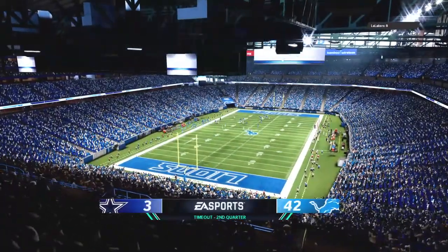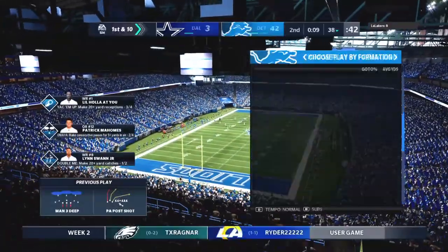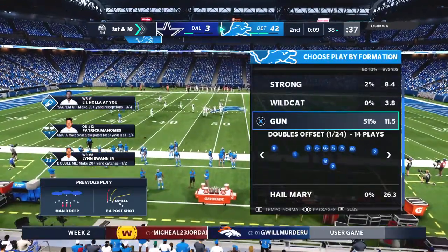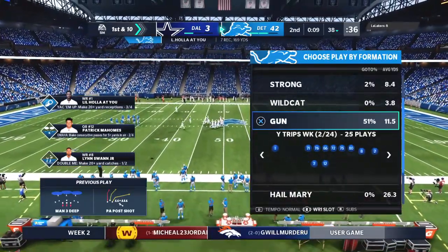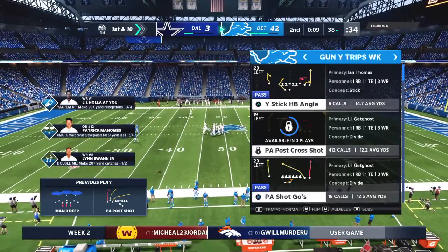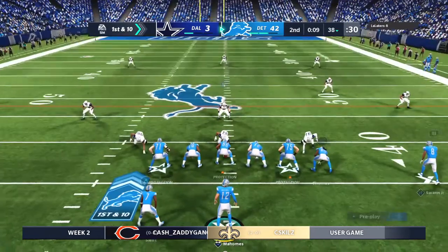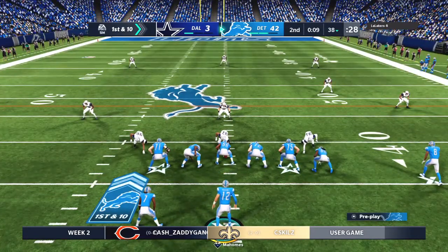What they have to be careful of is not having a letdown. It was fairly easy last time. They can't expect that going forward. Yeah, we'll see if it's that easy here. From all the way up at the 38 now after a good start to the drive.